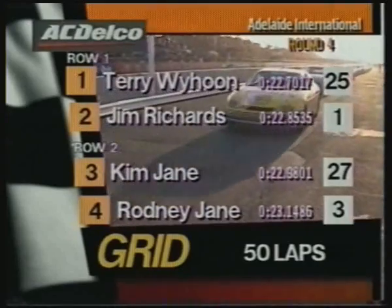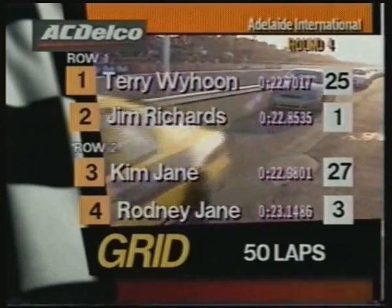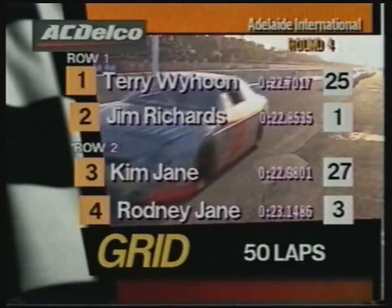At Adelaide International Raceway for the AC Delco Cup. Round number 4, race number 1, and Terry Wyhoon leads them out in the VP Car Care. First ever pole position, just ahead of Jimmy Richards. Kim Jane and Rodney Jane are off row number 2.